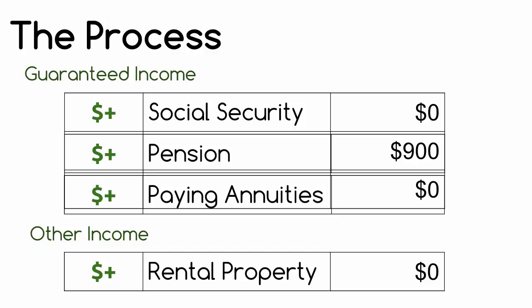As we fill in the data for the Andersons, we see it looks something like this at the beginning of retirement. Right when they retire, they have elected to defer their Social Security for several years, so they will actually receive nothing from Social Security right away. This will allow them to earn deferred credits for later on. David has a $900 pension plan. They have no paying annuities and no rental properties.